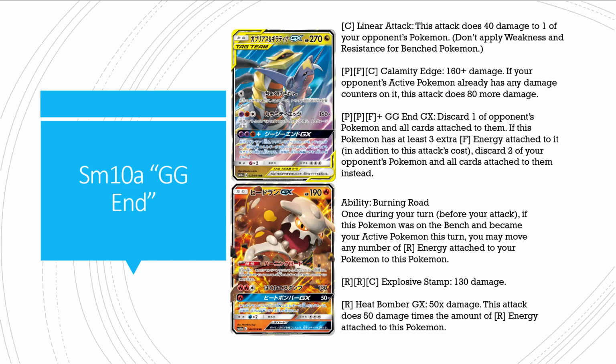Giratina itself, the Distortion Door option, being able to place counters on some Pokemon early, could then set them up for a big Calamity Edge. Obviously, a Distortion Door with the base output already knocks out something like a Tapu Lele, but with the extra 80, you're knocking out other tag teams at times as well. 160 being already a very great baseline with something like Choice Band makes me excited for this card.